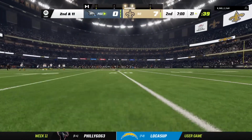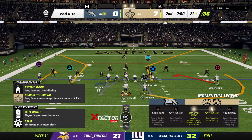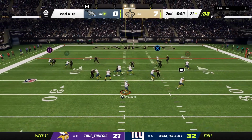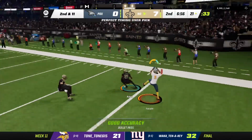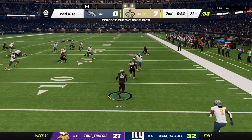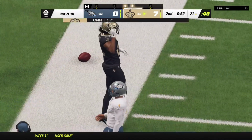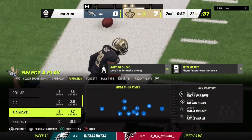Dallas football here ready to begin the second quarter as they've got it 2nd down and 11. Prescott to throw it. Oh, he tries to force it in, and it's intercepted. Picked off by Paulson Adebo. And the Saints are going to get the football here as he gets this up past the 20-yard line.